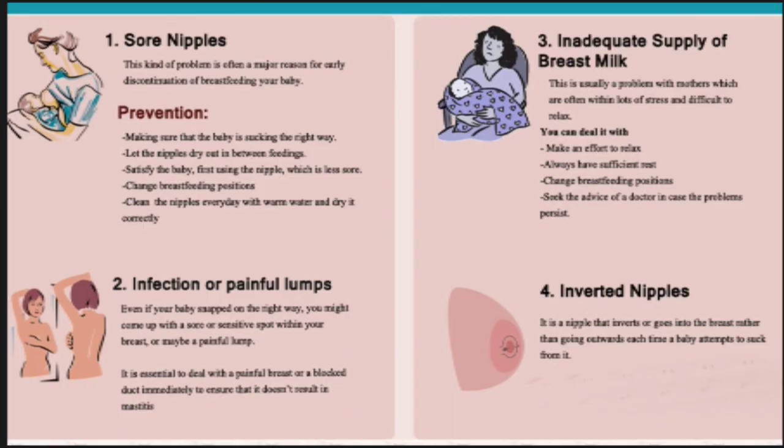Let's see the feeding problems. And if you want to know more about breastfeeding, I have already explained it in the unit 6 part D video. If you want it in detail, you can visit there. Now, the problems during the feeding.